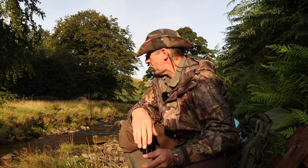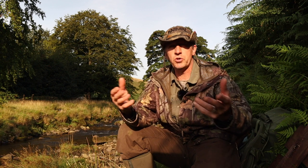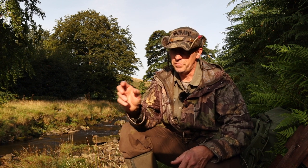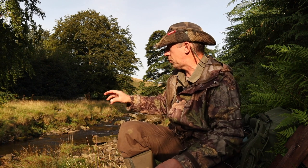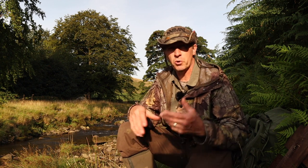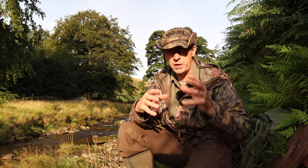Now, one of the first things you look for when you're looking for dippers, once you've spotted the bird, is trying to find a favourite rock that they perch on. That can be identified by droppings. Usually there's one particular rock that they'll like, and there'll be white droppings on it. So that's a potential photography spot. But it's got to look right as well. It's got to be in the right setting.